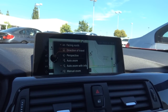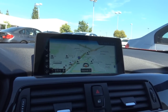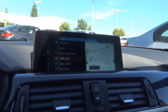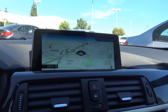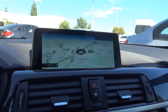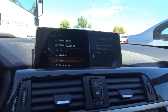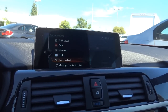If you want to face north, or have a perspective view. Shows your voice instructions, traffic info, map content, your interactive map, which you can just kind of free roam on the map here. Pretty cool. Then you also do have your Connected Drive, BMW assistance, weather, news, online search, Yelp, Wiki Local, Flickr.